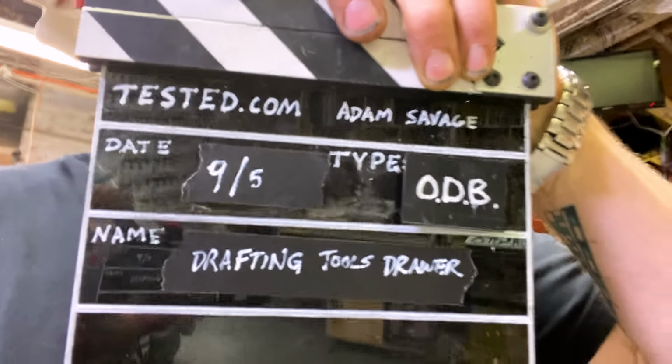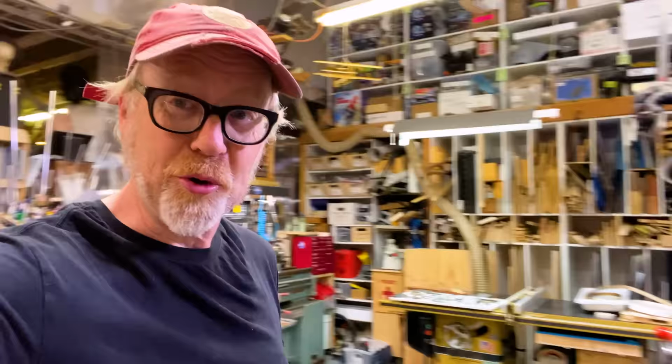Well, you might tell by the date that it's a Saturday, and I don't normally work on Saturdays, but a heat wave has kind of settled on San Francisco, and I don't feel like going anywhere or doing anything. So I came over to the shop where it's relatively cool, and I actually have a one-day build to do today. And it involves something I've done a bunch of show and tells on recently, which is some of my drafting tools, angle finders, iris circle templates, folding rulers, etc.